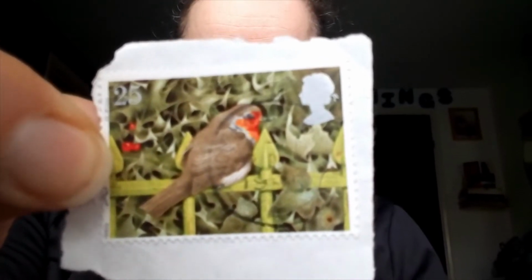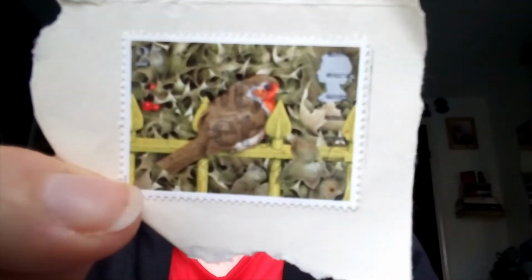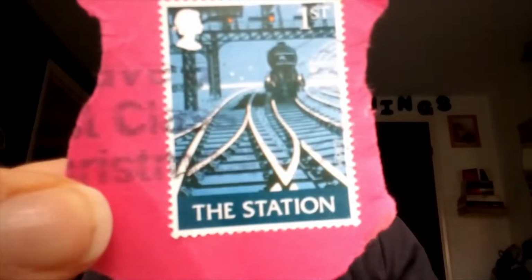1995, Christmas Robin. And I won't show you the duplicates, I'll just shove them straight over there. Second class Christmas. Used to have loads of these ones, and that's my granddad's writing. So my grandfather sent this. 1996. I don't think I've shown you this one, I don't know. Another Christmas Robin. First class.